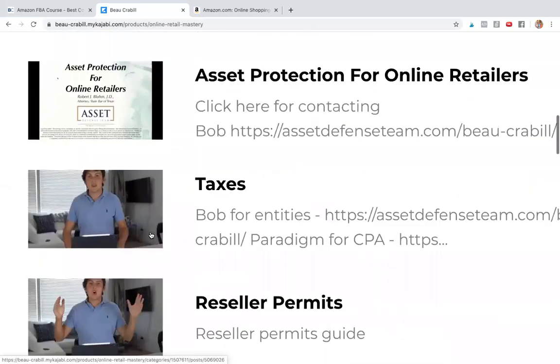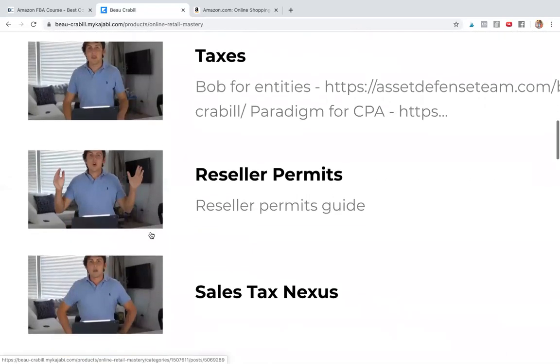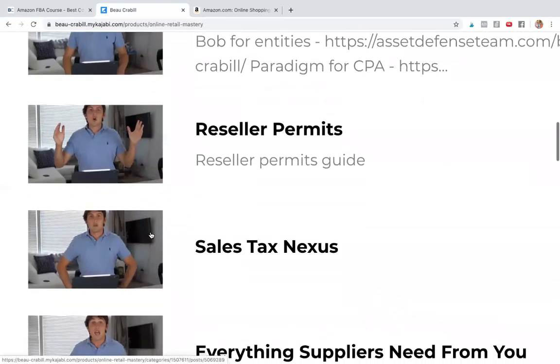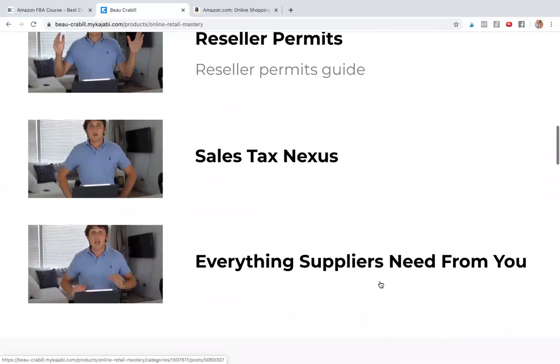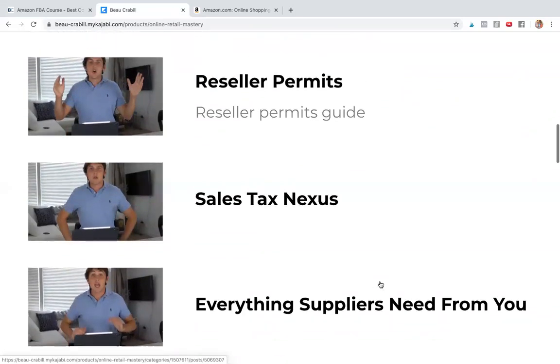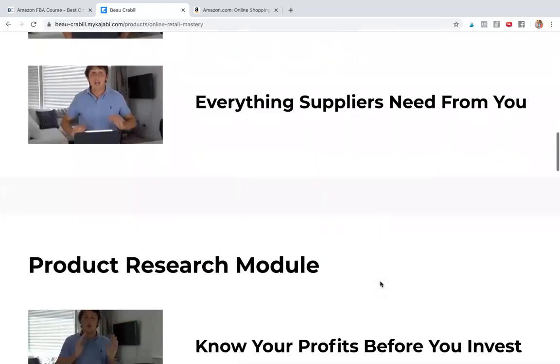It covers the taxes. It covers your reseller permits. You need a reseller permit, by the way, when you're getting into the business, because these are things that your suppliers need from you. And it shows you everything the suppliers will need from you when you reach out to them, because suppliers want to deal with people who are serious, people who are actually building their business on Amazon. You want to make sure you have the right documents when you reach out to these people.